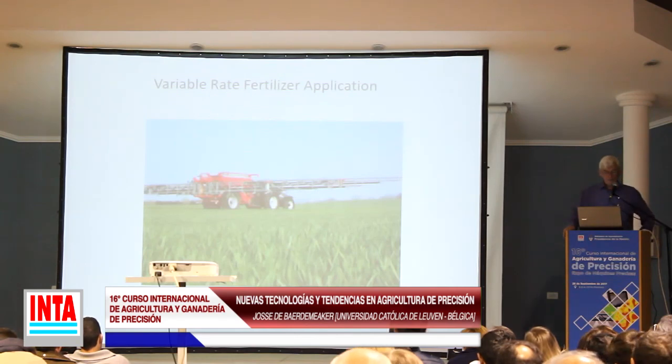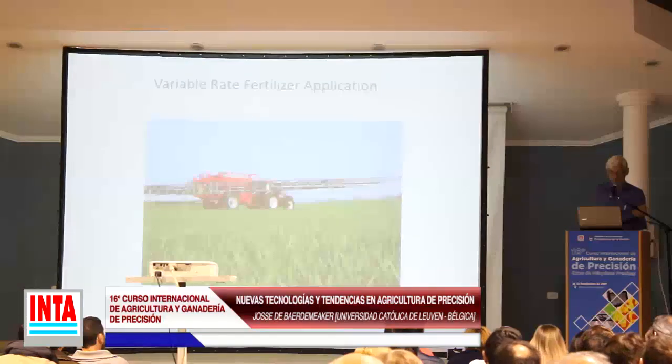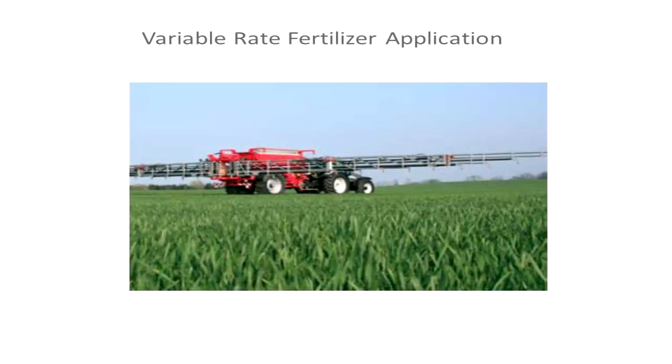So those pneumatic fertilizer applicators can already help to differentiate a little bit along the width of the machine. So you can here have a fertilizer that is variable along the width.